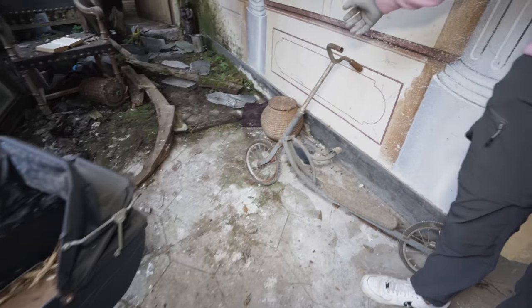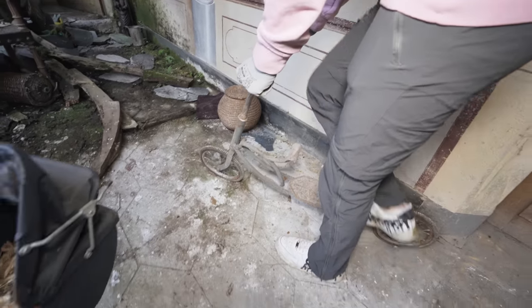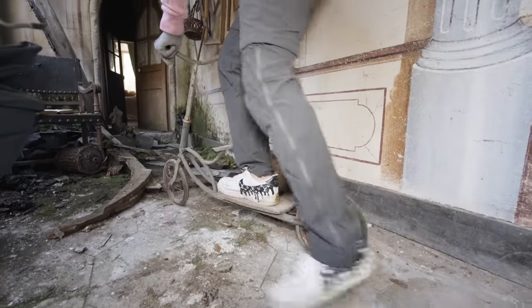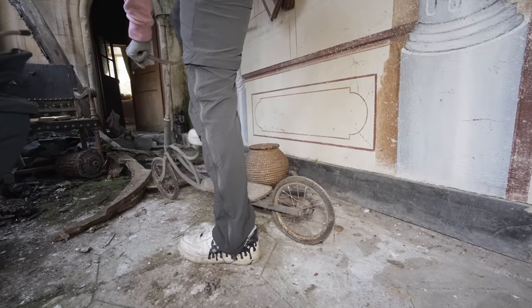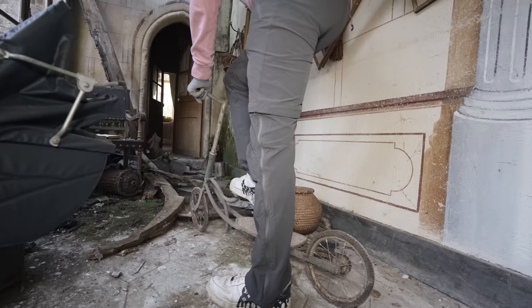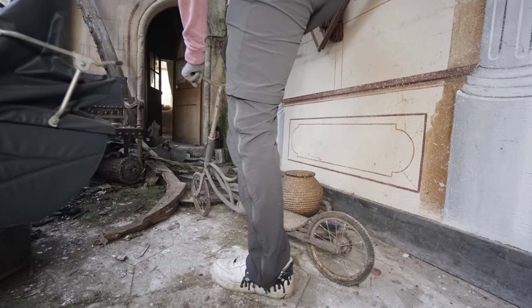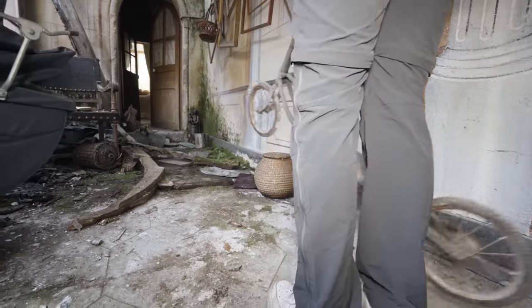Yeah, beautiful. Look at the step. Yeah, I also saw it. Of course it's not working anymore, but damn, Moreno. That's very old. Oh, this is a break. Crazy. All these children's toys bringing back memories, man.